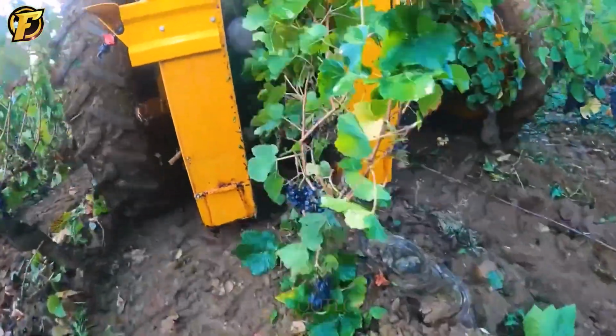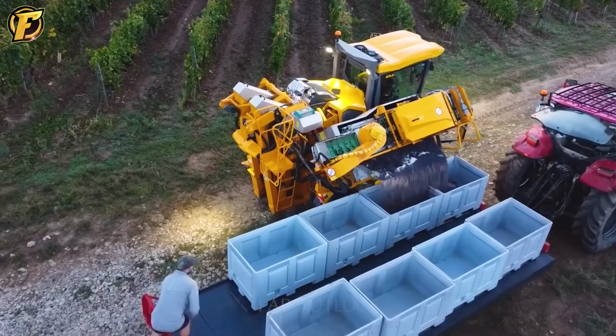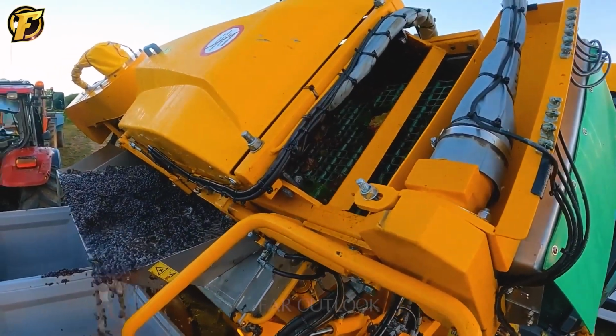The ERO Grape Liner 7175-15 is convenient for handling large grapes and uses smart sorting technology to ensure only the ripest grapes are harvested.